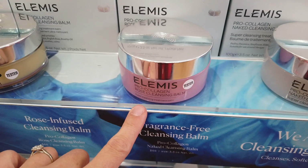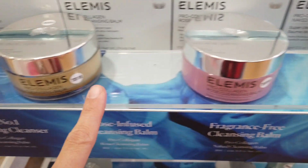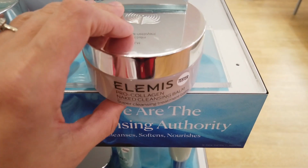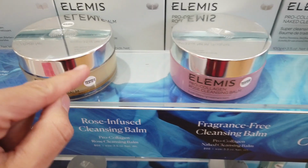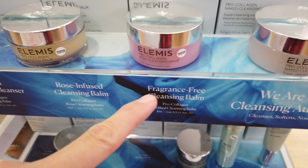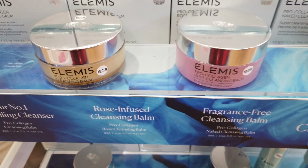I have been wanting to try the rose scent. I did just give it a whiff. It does smell heavily like rose, so I might stick to the original. I think this is the most neutral one because it says Naked Cleansing Balm, so it probably doesn't have any scent, but these are fantastic. They really get your skin squeaky clean, and you feel really, really good after using them. Totally worth the price tag.